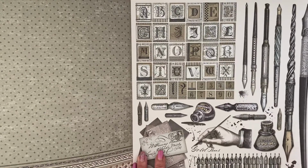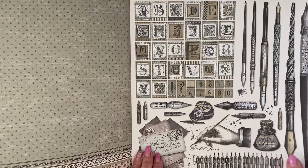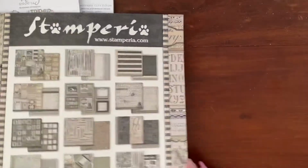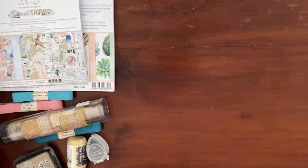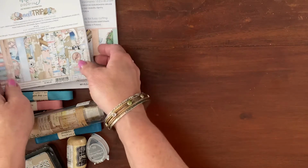Oh, more pens, more nibs, more ink. Oh my gosh. Honestly, I am so glad I got that. That was the one thing I was hoping I would get today.